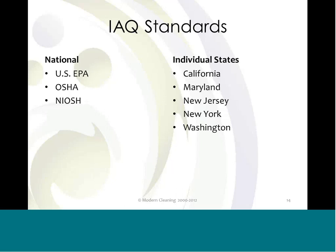Now, there are five individual states who have developed and put into law more specific standards for indoor air quality, and they are listed here, and their standards are available on the OSHA website, and if you are from any of these states, you might want to take a look at it if you're not familiar with them. But all of this is pertaining, as far as standards, to outdoor air. There really isn't anything out there for indoor air at the moment, at least in terms of standards. Maybe that could be an opportunity for some of us in the cleaning business.